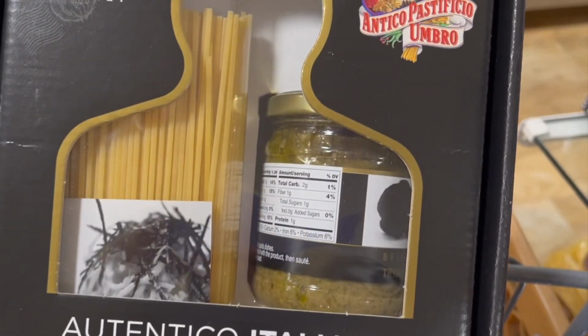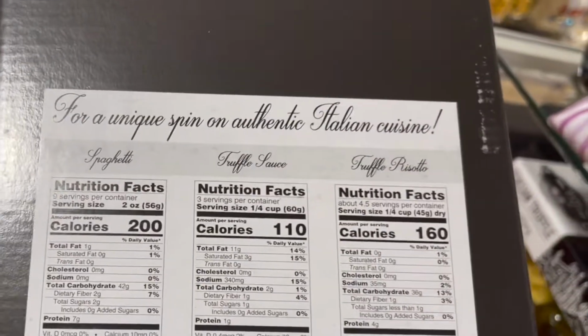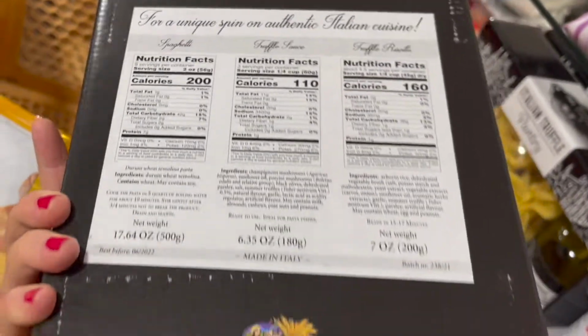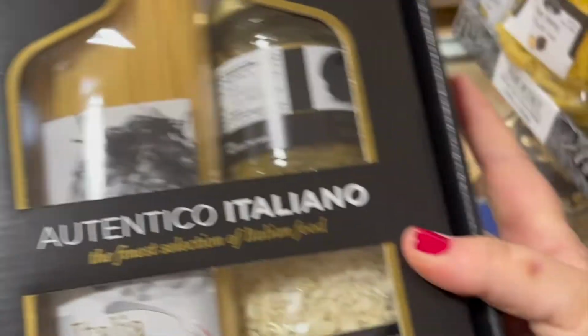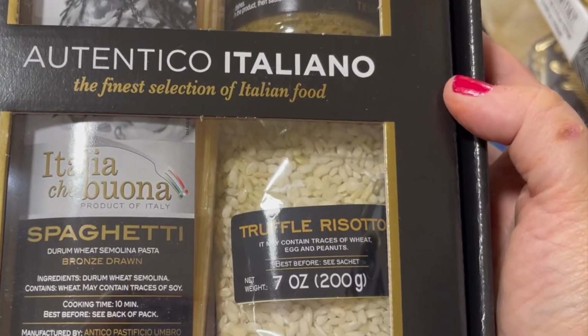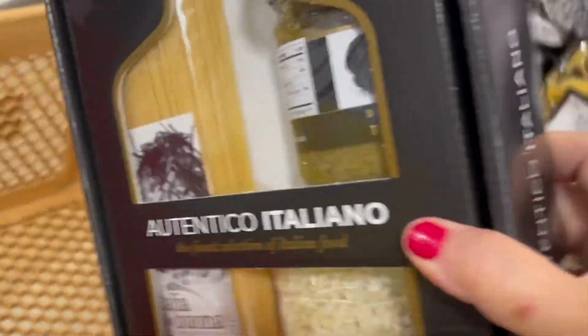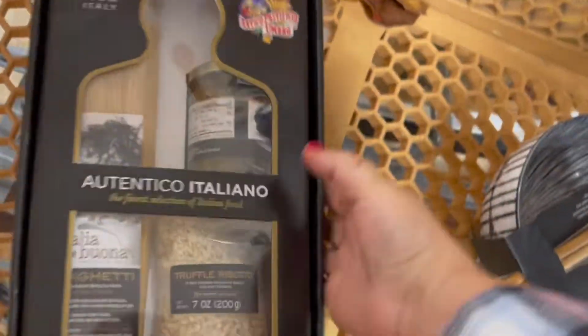I also spotted these little food packages from Italy, and it has a truffle risotto and I think a truffle pesto. And so I thought to myself, this would be a super fun thing to do with the family on New Year's Eve, just to be something special and something, you know, out of the ordinary. It's $12.99 and I absolutely love truffles. So I think I'm going to go ahead and try it.